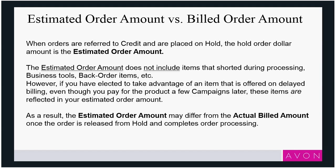Most of your business tools are not included now. They have made some improvements, so it has gotten better and it's closer to the exact amount, but you still have some differences every now and then. Also, delayed billing. These items should be reflected in your estimated order now.